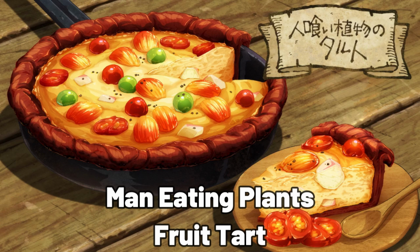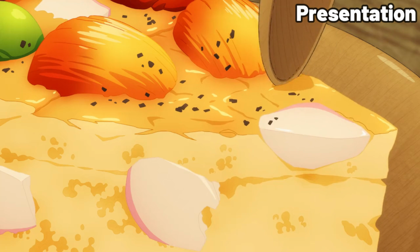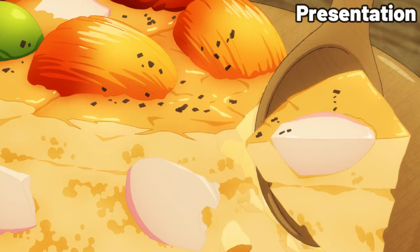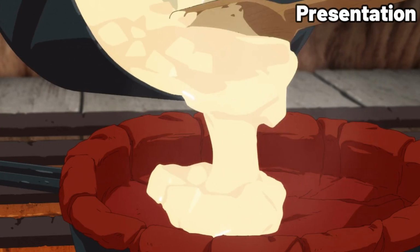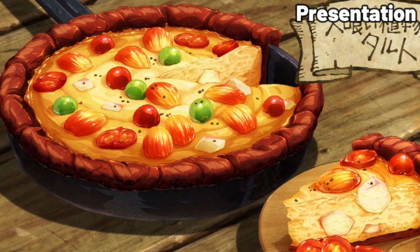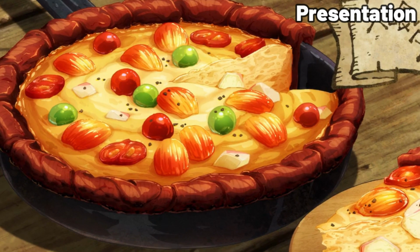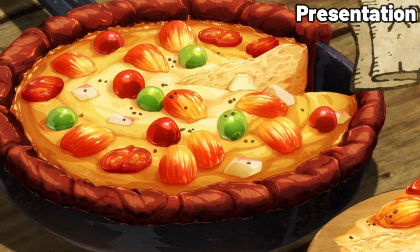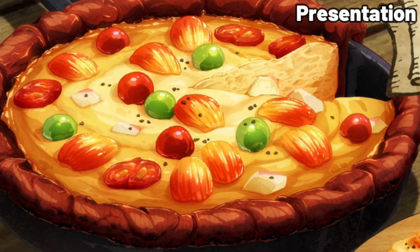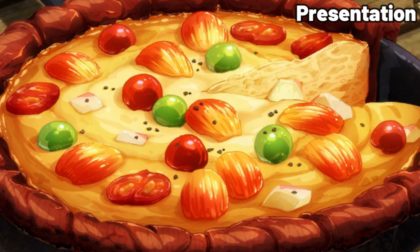The man-eating plants fruit tart. Now this is really appealing. Despite the fact it's called a tart, it's actually more on the salty and savory side. So like it's a really thick pizza. The bright orange coupled with the shiny looking fruit makes the meal look really attractive. It gives the impression that this is one of those meals that instantly melt in your mouth when you eat it. Though you'd be left with the crunchy looking fruits when you eat them, so if you're the kind of person that doesn't like when textures in meals clash, this might not be for you.